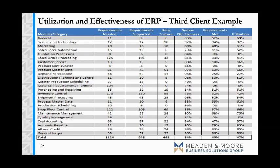So, making better use of what they've got drove significant value because they had, I wouldn't call it cost savings, but significant cost avoidances.